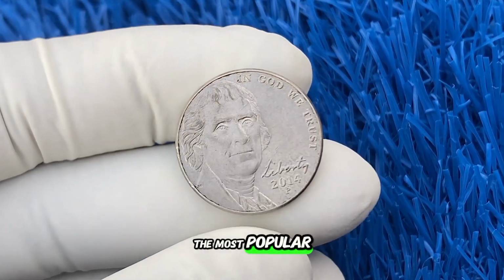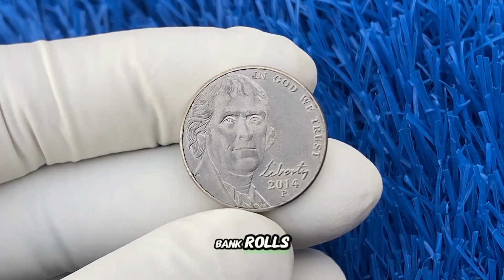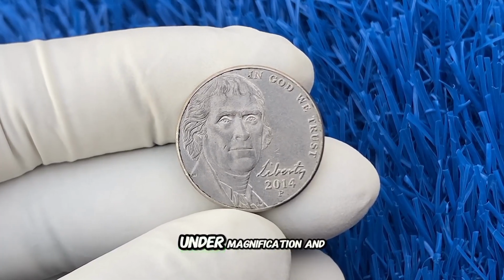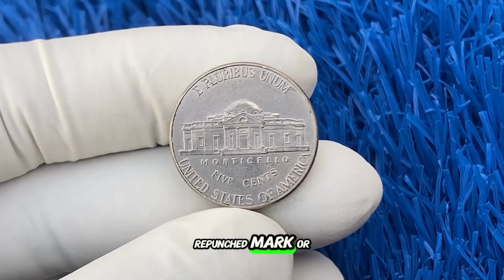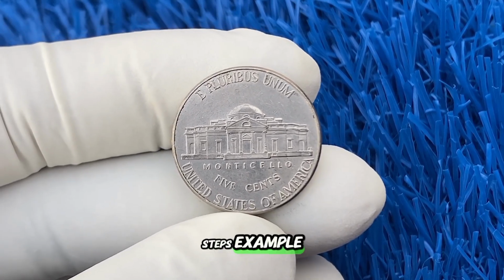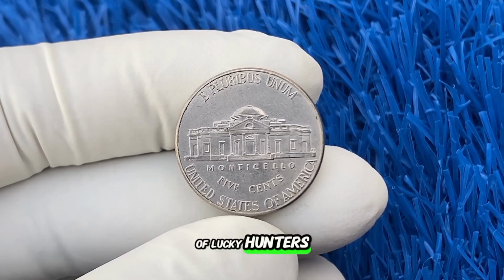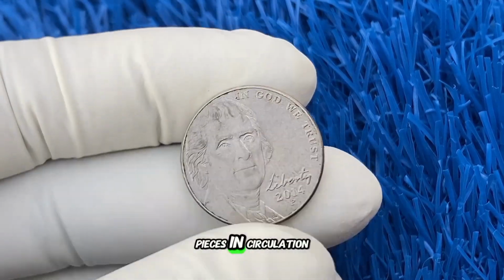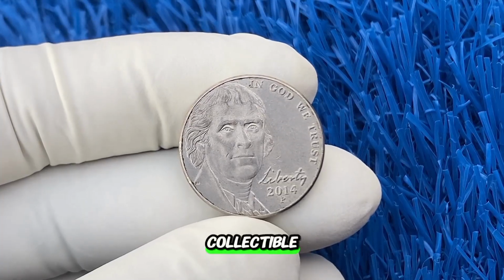Coin roll hunting is one of the most popular ways to search for these valuable nickels. Enthusiasts pick up bank rolls, inspect each coin under magnification, and hope to spot a mint-era repunched mark or that elusive full steps example. Stories abound in the numismatic community of lucky hunters who find rare pieces in circulation, turning a 5-cent nickel into a $1,000 collectible.